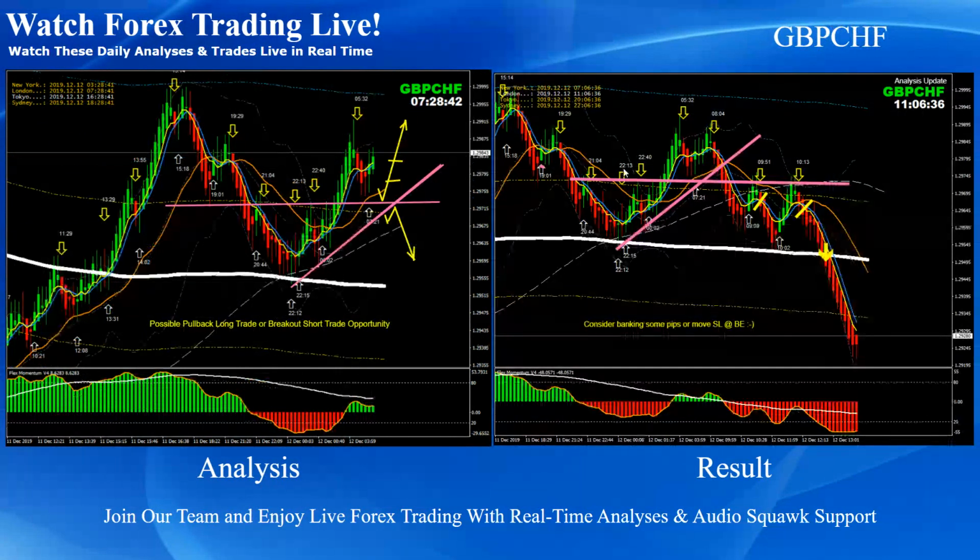Pound Swiss franc, pretty straightforward. As mentioned, based on the price action principles, we were expecting a pullback at this level. But did you see any green candle? No. So price broke, retested, gave us the confirmation, bang, short trade, momentum bearish. Another scaling trade, momentum bearish. And the final target nicely hit. Another beautiful short trade on pound Swiss franc.